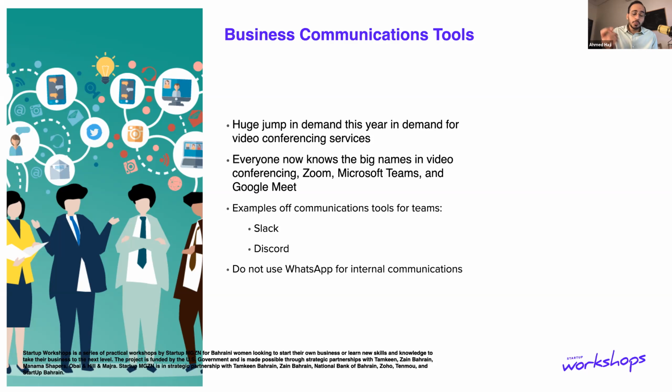So we do have Zoom, we do have Microsoft Teams, and we have Google Meet, and I'll go into details into all of them. But for internal communication, there's a mistake that a lot of companies are making, which is using WhatsApp for internal communication. WhatsApp is not for internal communication. WhatsApp is good for contacting your friends, having private communication, or having groups that gather a lot of people.